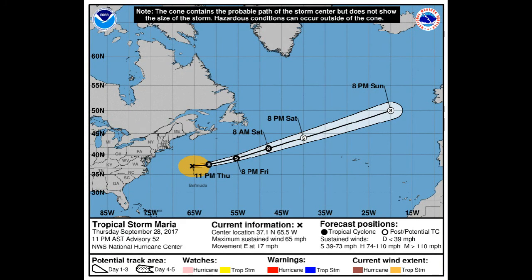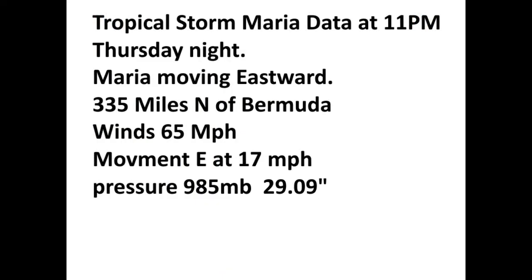And here is Maria, and you can see the cone, how it's reaching out, and you can actually see that area that's to the far right. That is England. So it will be coming in to that area too, just a little behind Lee. And here's the data on it. It was moving eastward. It was 335 miles north of Bermuda. Winds were only 65 miles per hour, and it was moving east at 17 miles an hour. And again, that speed will pick up and probably top out somewhere near 40 miles an hour on its eastward run. And the pressure was 985 millibars.